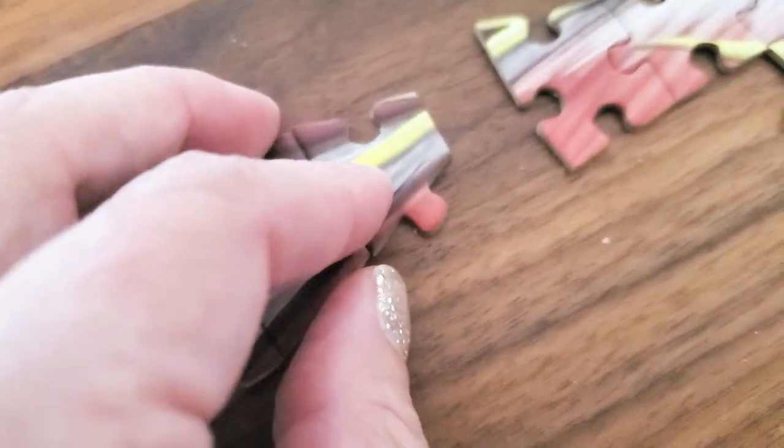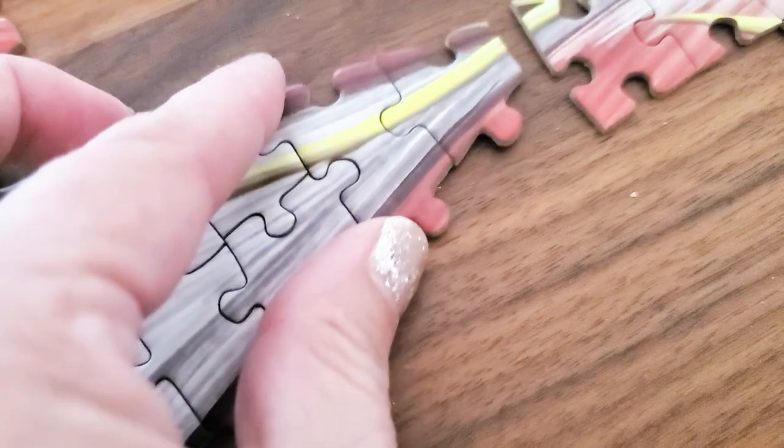Okay, this puzzle has some really tricky areas, because this is a straight edge against a straight edge. So definitely a trickier bit of puzzling.